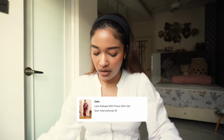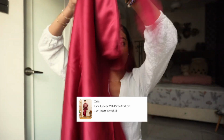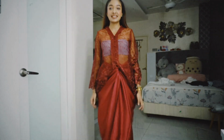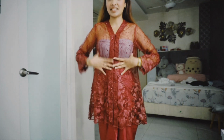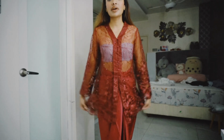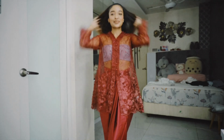And for the pareo, it's a satin pareo skirt. This is so cute. I am not sure how to tie a pareo skirt, but I tried my best. I'm obsessed. I wish I had better innerwear, maybe like a full bento or something. But I found this the best, and oh my god, it's so beautiful. Red always looks good on my tan skin, and it never fails.